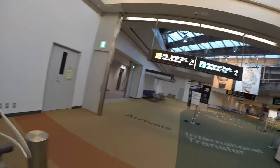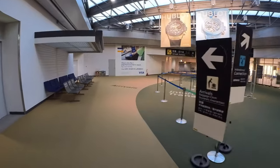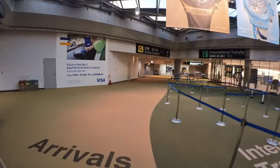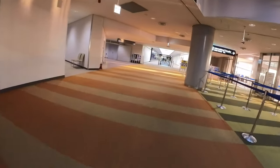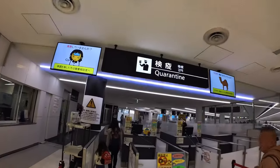Okay, at the end of this walkway now, just turn around here, you can see international transfer and arrivals and domestic in about 170 meters. So I've now got the screen flipped down. So you can see one more walkway to go. And then I'm there. Okay, I'm through customs and everything.